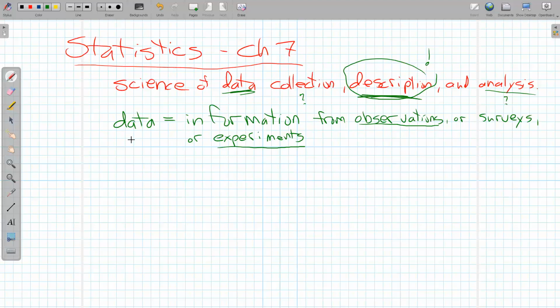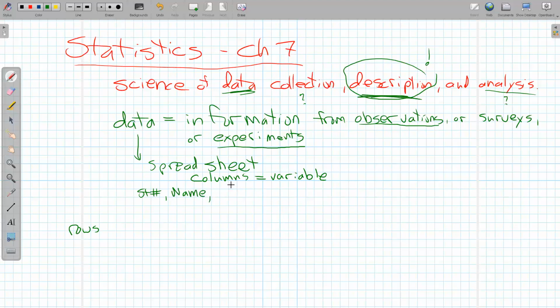Now, once we get data, you can think about data in terms of a spreadsheet. In a spreadsheet, we have these columns and we have rows. And the columns in the spreadsheet represent variable information that we get. For example, I have a class roster, and in my class roster, I have your student number, and I have your name. And let's see, what else do I have in there? I have an email address for you. I have a date of birth, among other things in there. And so each column represents a variable, right? So everybody has a different name, that varies. Everybody has a different email address, that varies. So our columns are the variables.